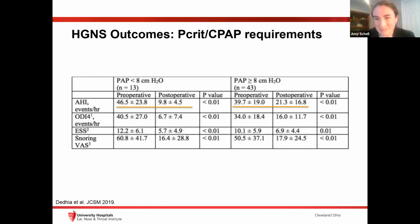There's a paper in JCSM in 2019. Those with lower CPAP requirements may also do better with hypoglossal neurostimulation. This may be kind of an indirect measure of our P-crit. Those with lower P-crits may do better with Inspire. Similar things have also been shown in the oral appliance literature.